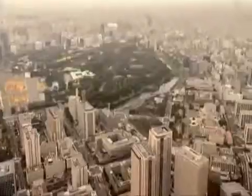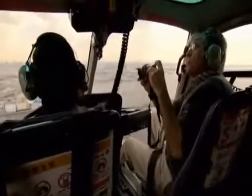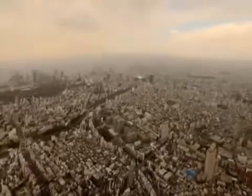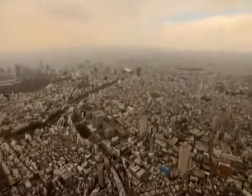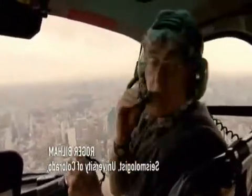As Professor Roger Billam returns to Tokyo from his aerial survey, the city's vulnerability becomes all too clear. There are 30 million people within about 2 meters of sea level, and a tsunami here, of course, would be absolutely devastating. Suddenly, a problem.